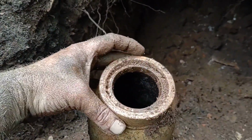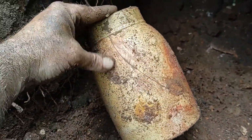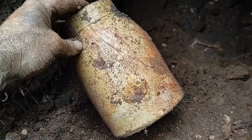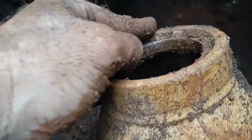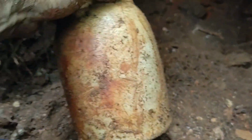Man, crock. That's a day maker, buddy. Oh, it's got a crack. Yeah, but nonetheless, we're talking about something that's well over 100 years old. Look, you can see the inside of it, and there it is, the brown glaze inside. Yellow on the outside. I mean, it's pretty cool. I'm liking this big time.